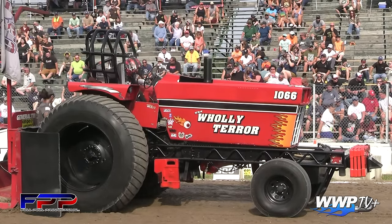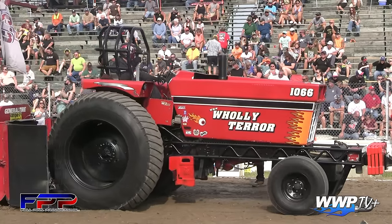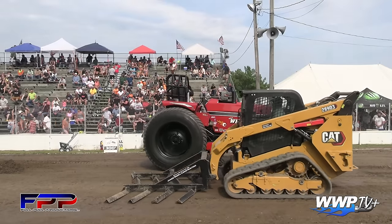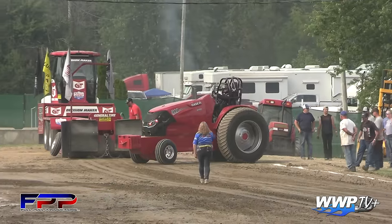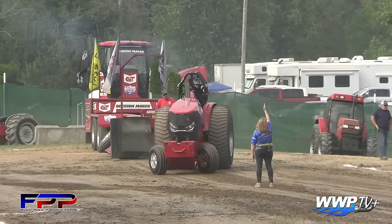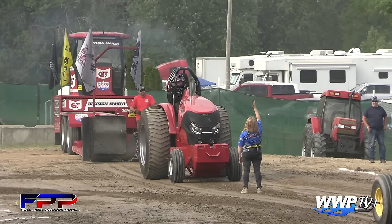Number three. Well, fans, let's give a nice round of applause here for that Holy Terror machine in the number three spot. He's got to be happy with that. Again, as I mentioned, he's been fighting that tractor all season long. He came down a few hundred miles to get to a pull and then realized that didn't work, and had to wait for the next one. So it takes some time to get that combination back up in some of these vehicles.